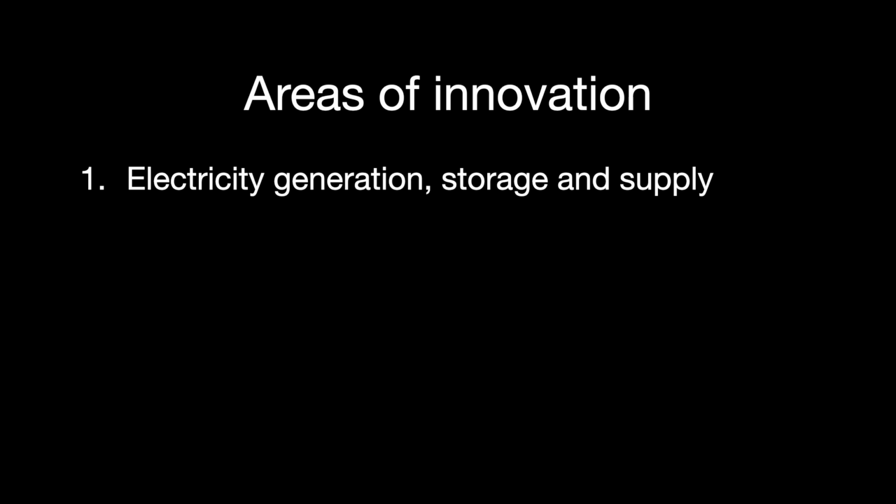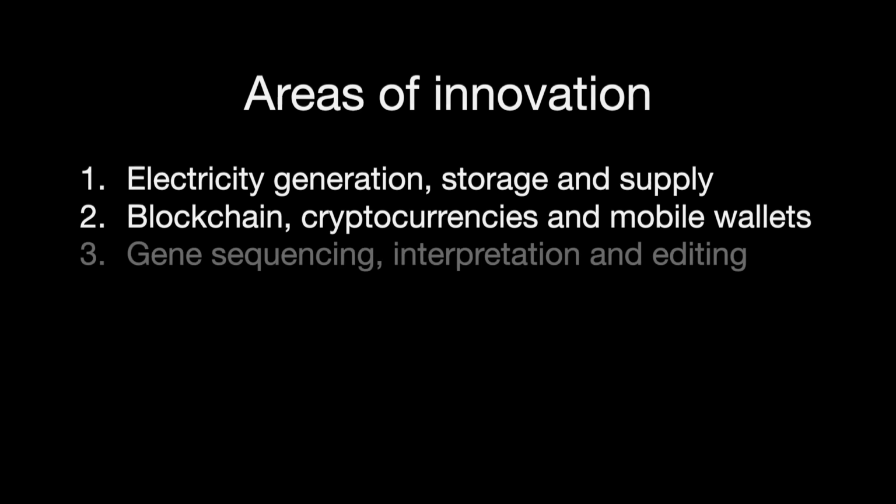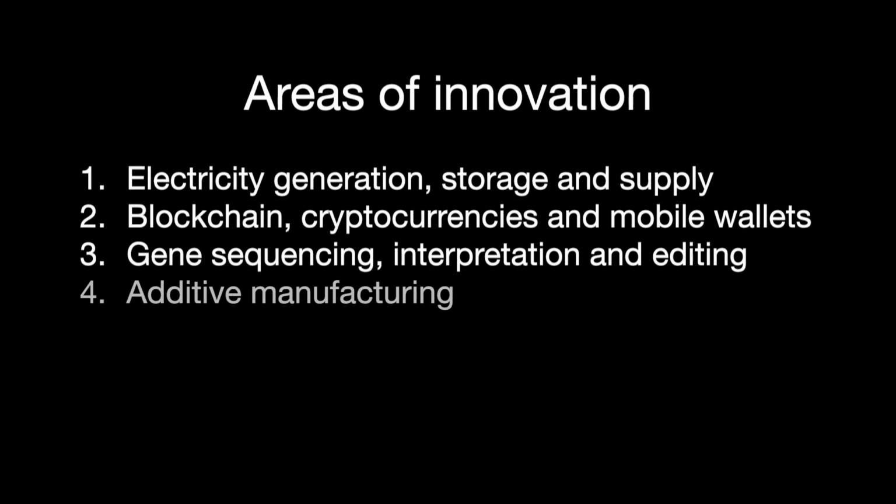So, what are the areas of innovation that we're going to be talking about in this series? Well, they are the following. 1. Electricity generation, storage and supply. 2. Blockchain, cryptocurrencies and mobile wallets. 3. Gene sequencing, interpretation and editing. 4. Additive manufacturing, otherwise known as 3D printing. And 5. Robotics, and in particular co-robots.